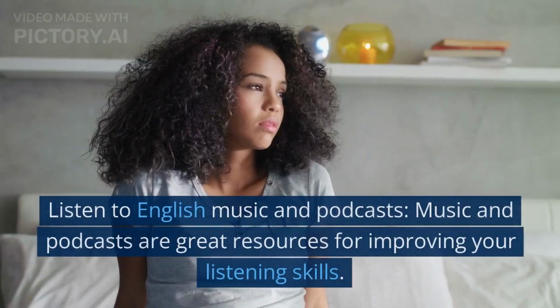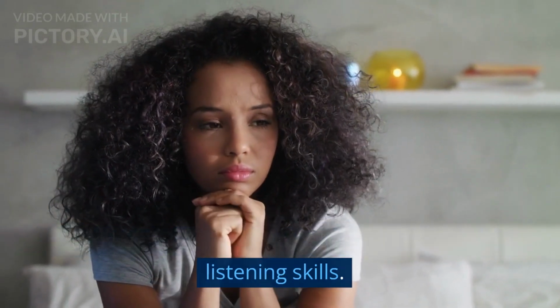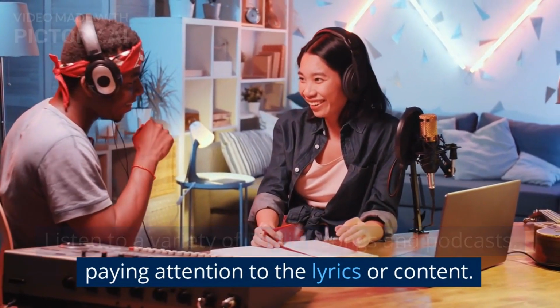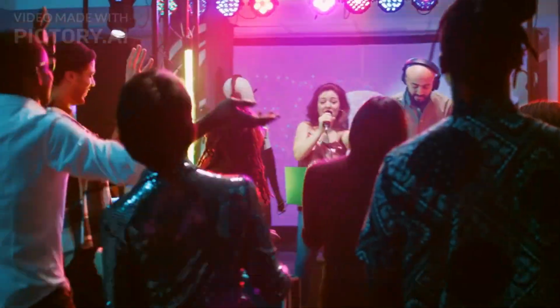23. Listen to English music and podcasts. Music and podcasts are great resources for improving your listening skills. Listen to a variety of English songs and podcasts, paying attention to the lyrics or content. You can also sing along to songs to practice pronunciation and rhythm.